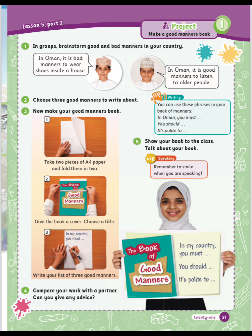In this page, we're gonna do a project. In groups, brainstorm good and bad manners in your country. Then choose 3 good manners to write about. After that, make your good manners book. To make the manners book, take 2 pieces of A4 papers and fold them in 2. Give the book a cover. Choose a title. Then, write your list of 3 good manners. Finally, compare your work with a partner.